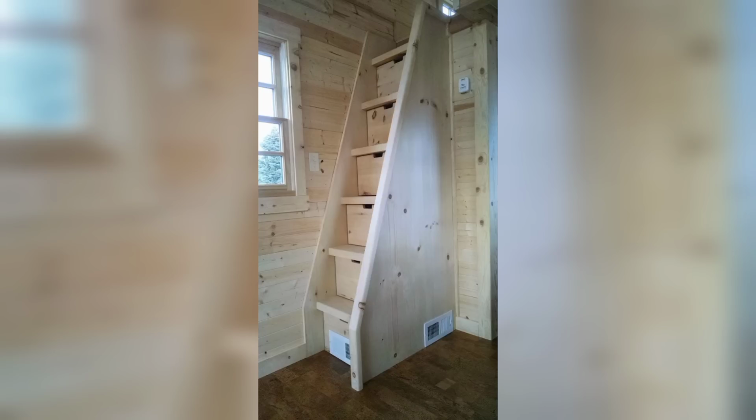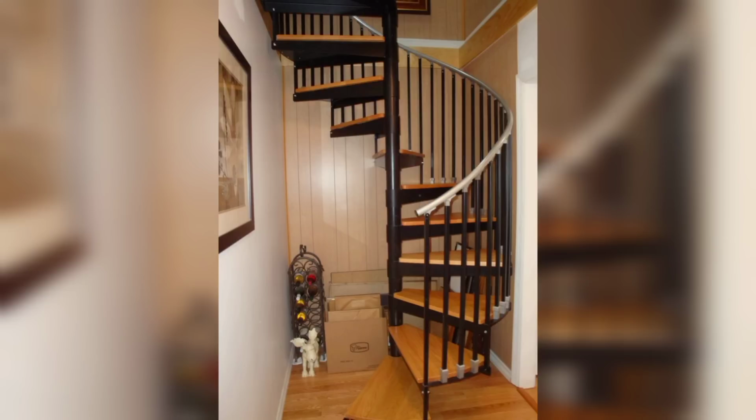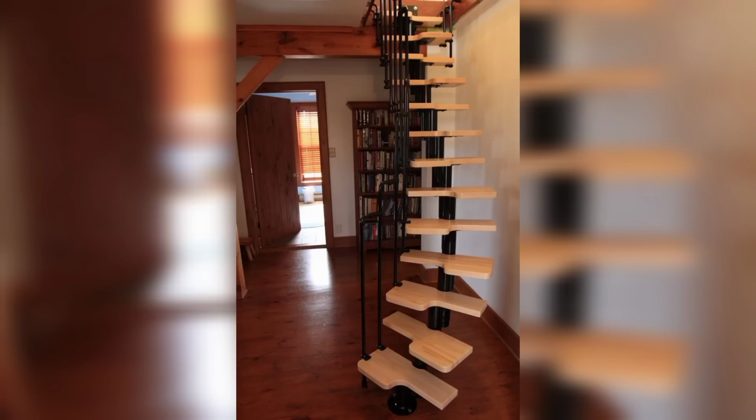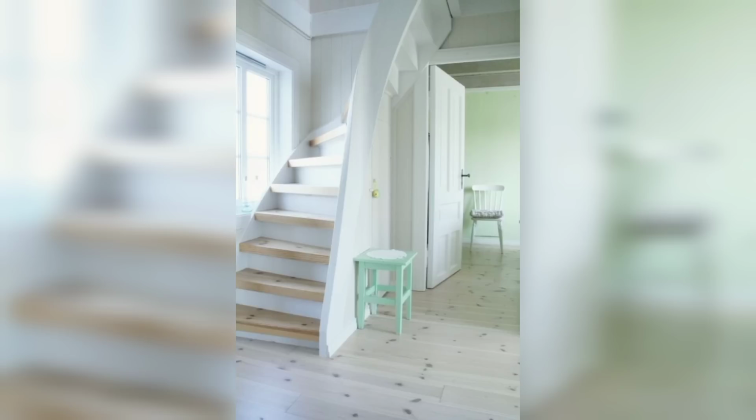Easy installation option: install the folding staircase into your space. The process is easy if you follow the installation guide. You can choose to install it yourself or use your own carpenter. You will even be happy to have a video to watch before you install, so you can make sure you enjoy the setup and are ready for installation.